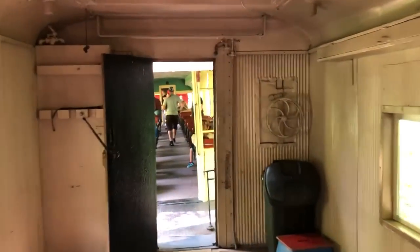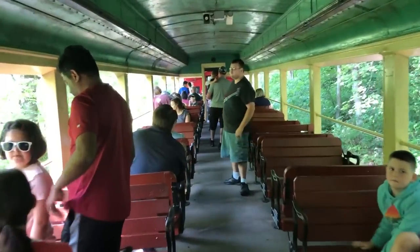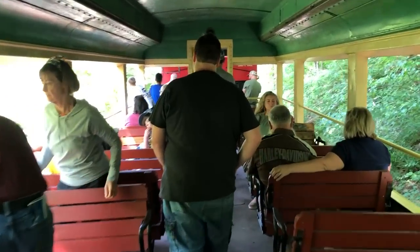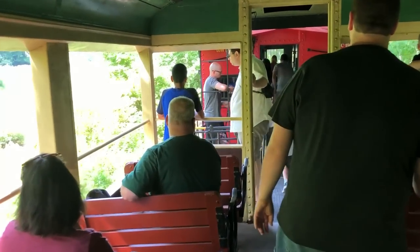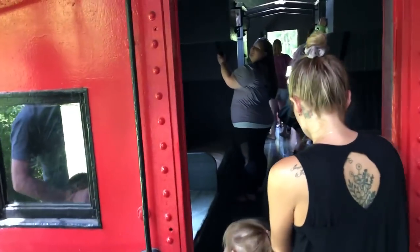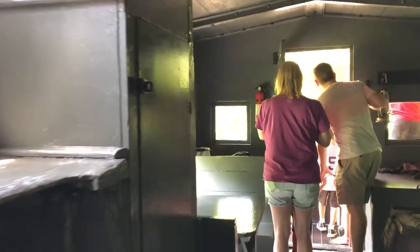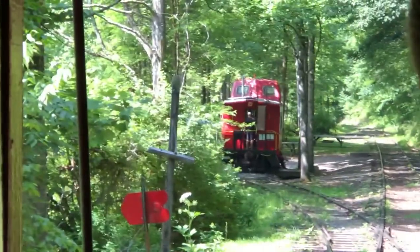All right, let's walk on back here a little bit, walk back towards the caboose area. Picking up the Cast Away Cabooses. There's the Cast Away Cabooses back there.